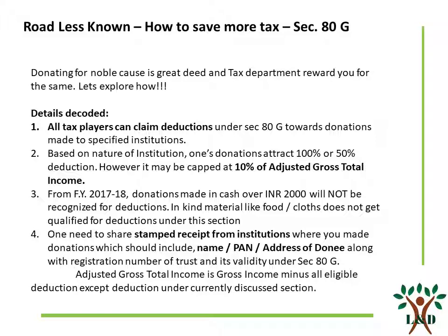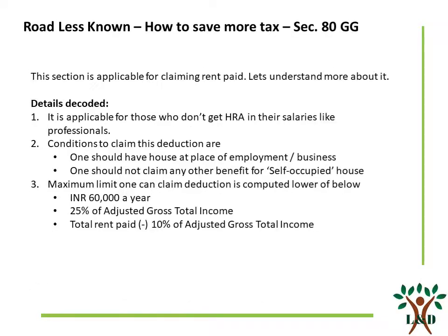From financial year 2017-18, that is last fiscal, donations made in cash over 2000 rupees will not be recognized as exemptions. Also, in-kind donations like food and clothes do not get qualified for deductions. Friends, donations have a much larger motive than just attracting tax benefits. However, it should not be dependent on exemptions. It is a noble cause, and we at the L&D show take this opportunity to salute all philanthropists who put social cause over and above their personal luxuries.